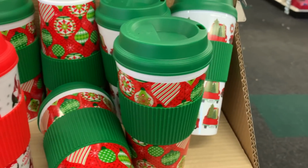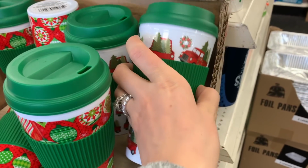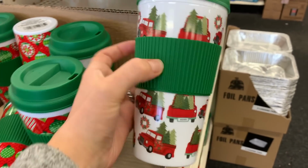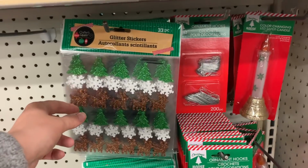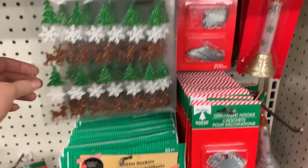And they also have a couple of green ones with ornaments. And then these guys with their little trucks on them. That one's so cute. Oh, they also have more down here. This one says, "Let it snow." They have some cute little glitter stickers here. 33 of them for $1.